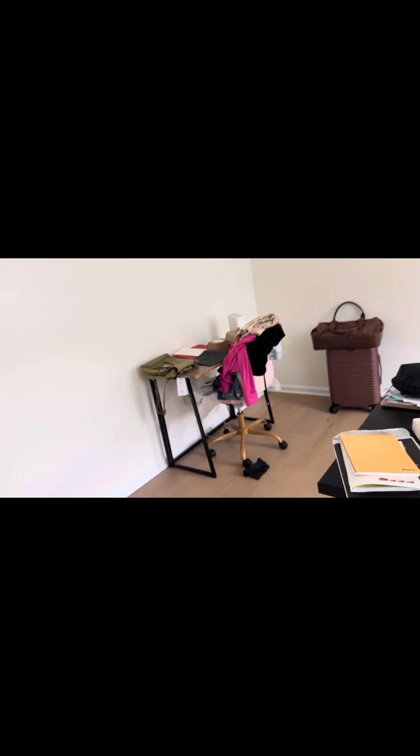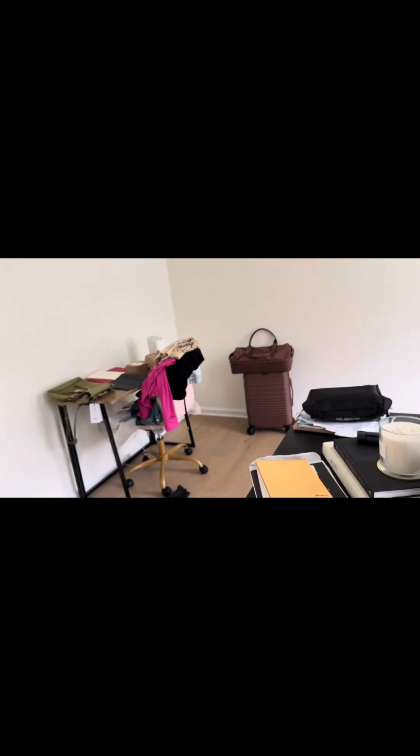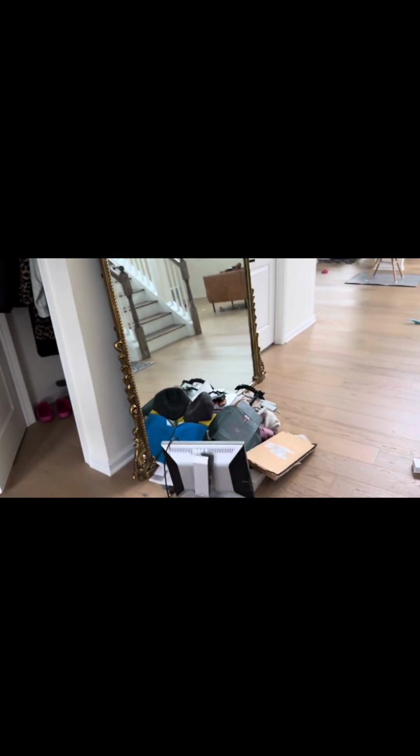And yeah, so it's definitely looking a lot better in here. And there's some travel luggage that I got and never put away. I want to actually take that upstairs and put it in my room. So yeah, it's still a little bit more to go, and it should look so much better in here in my office.